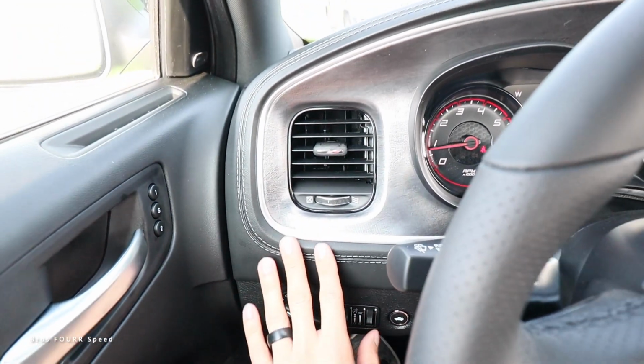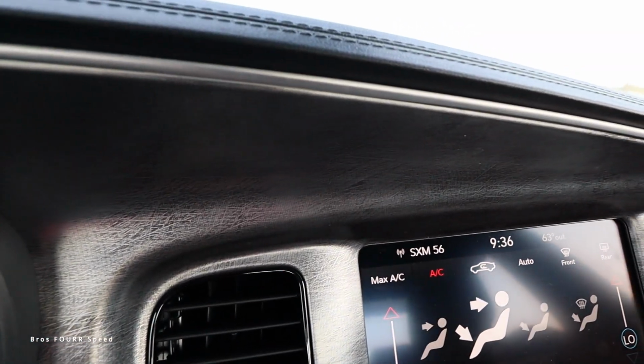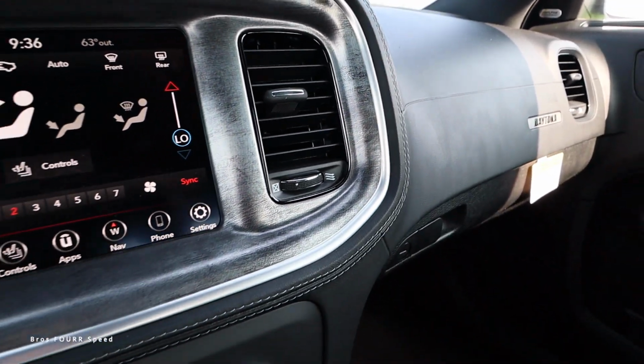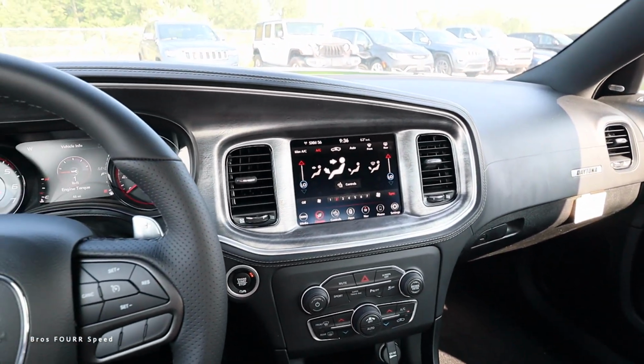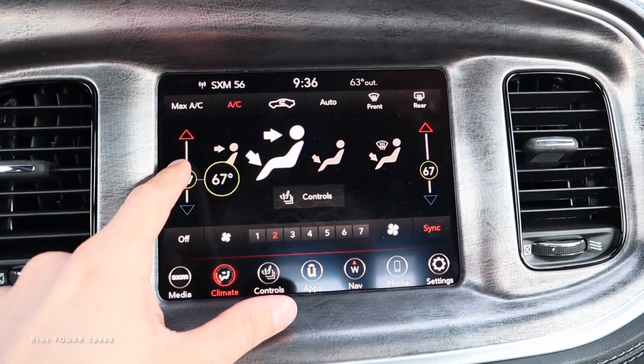You get some cool vinyl material with stitching all around the dashboard. And I really like this metal look to the plastic. Kind of looks like a patinaed metal, which is a pretty neat touch. You can see more of this vinyl along with that Daytona badge, and then more stitching wrapping around this infotainment screen. On the screen itself, we have a page right here with all of your climate control information.